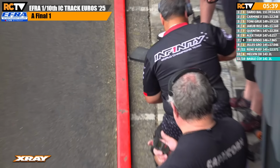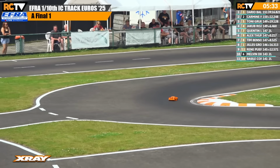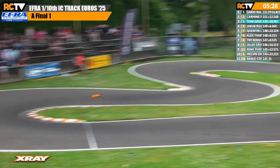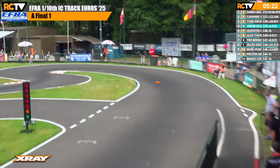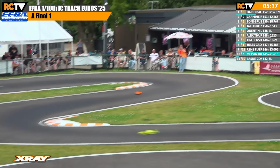5 minutes 40 and he's in. This is only a fuel stop, meaning he needs to do 1 more splash and dash, and then that's it. So also Raiola is in, only fuel this time. Down and away he goes. But if we look now, the difference between Dario and Carmine is, as we just saw in the shot, almost a lap.